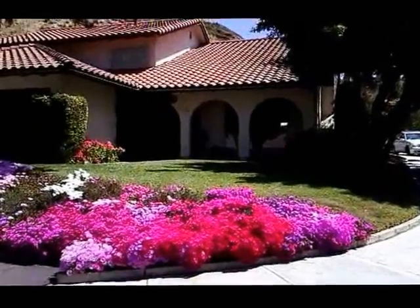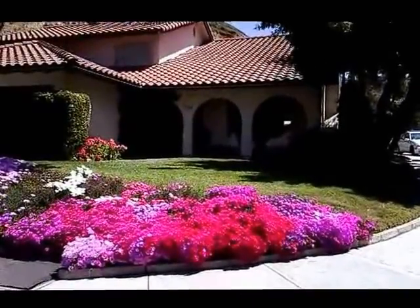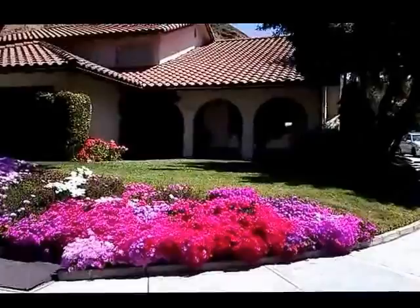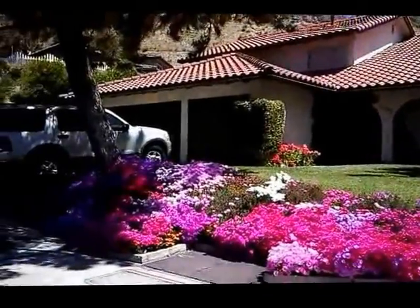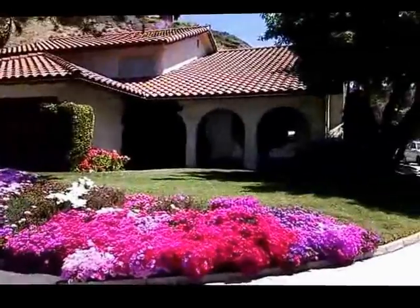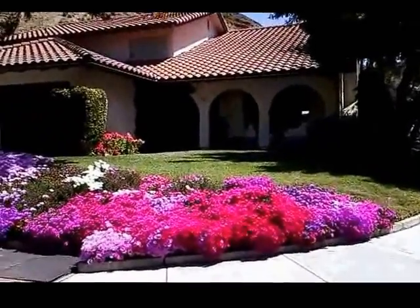Hey folks, back at my parents' place again. Just wanted to give you a quick shot of what the front flower bed looks like when it goes into bloom. This is a carpet of flowers. It's just amazing. So hopefully this is coming through on the cell phone. I'll try and take a still.